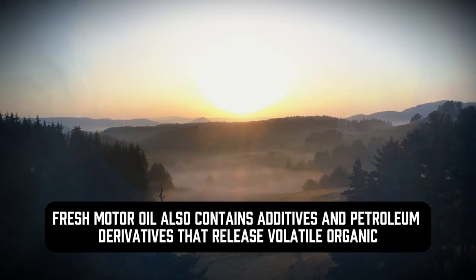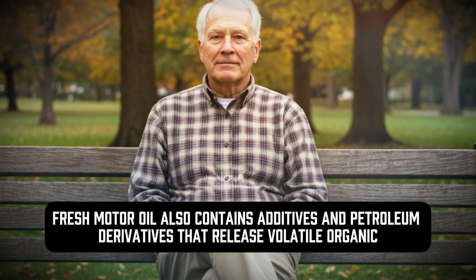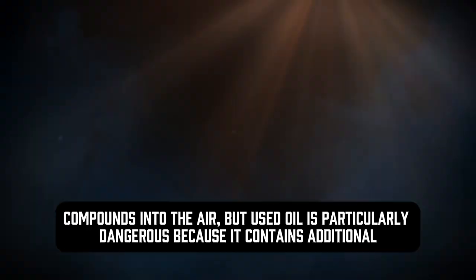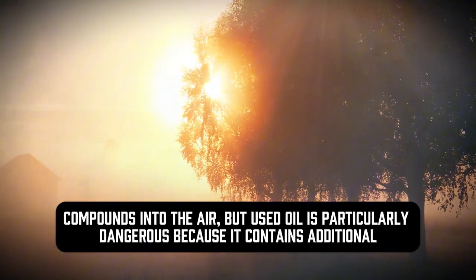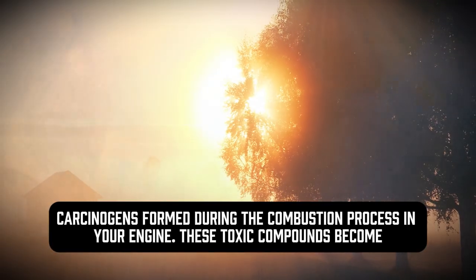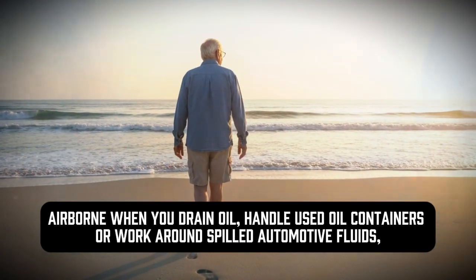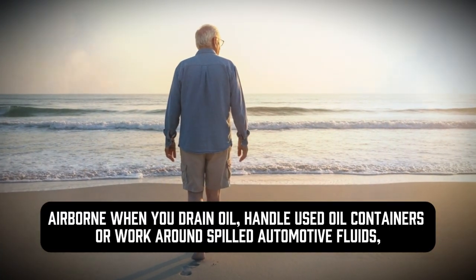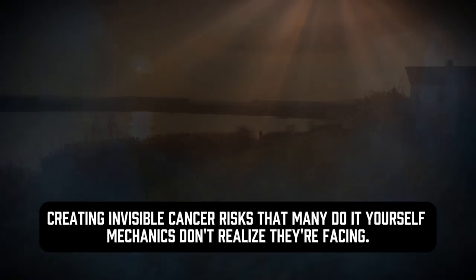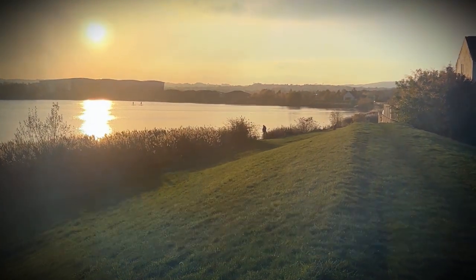Fresh motor oil also contains additives and petroleum derivatives that release volatile organic compounds into the air. But used oil is particularly dangerous because it contains additional carcinogens formed during the combustion process in your engine. These toxic compounds become airborne when you drain oil, handle used oil containers, or work around spilled automotive fluids, creating invisible cancer risks that many do-it-yourself mechanics don't realize they're facing.